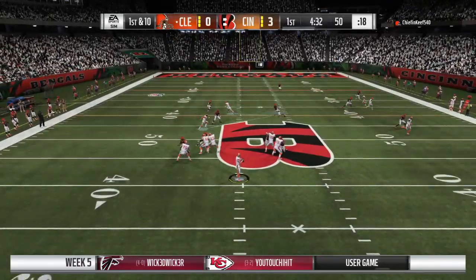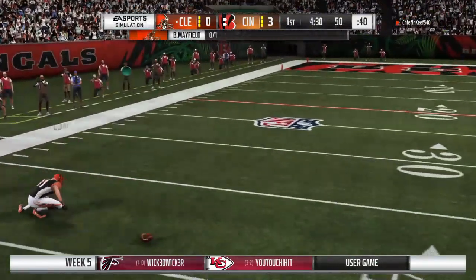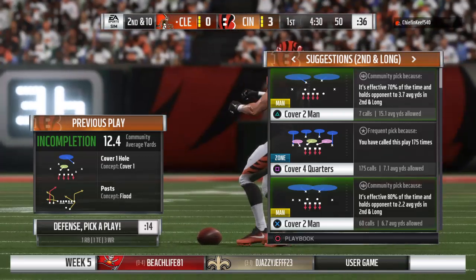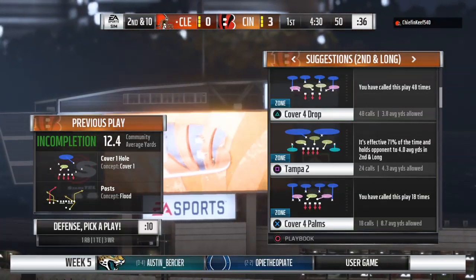Mayfield now from the 50. And his throw's going to be incomplete. You get a tight end like this, and you know he's used to dishing out punishment, but here, he's one that has to absorb the contact, and as a result, unable to hold on to the football.